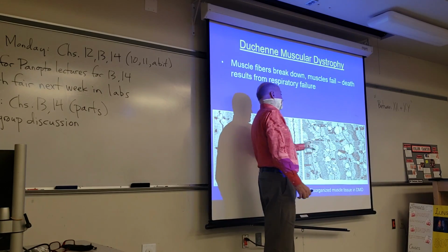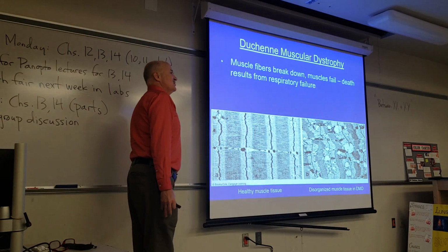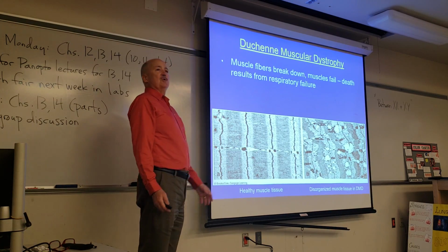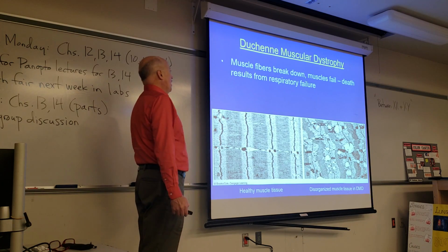That looks to me like a house of cards falling down. The muscles lose their strength. Eventually the person suffocates, can't even breathe anymore by about age 20. Before that, he's in a wheelchair and becoming less and less able to move at all.